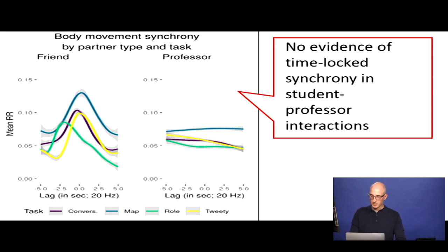The results show that participants synchronized their body movements in the friend interactions. However, there was no evidence of time-locked synchrony in the student-professor interactions. Given the large power differences in Korea, it may not be socially acceptable to synchronize your body movements with those of a status superior.